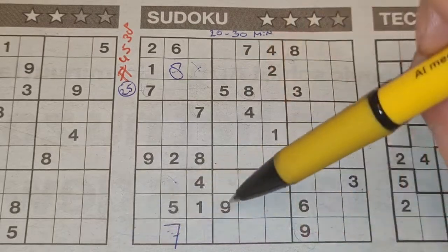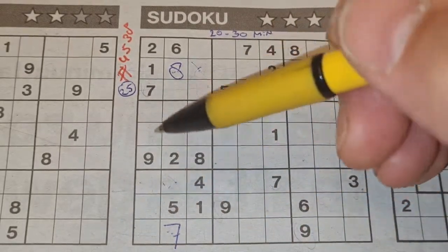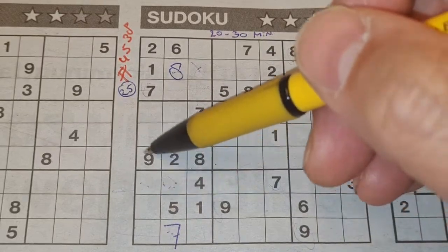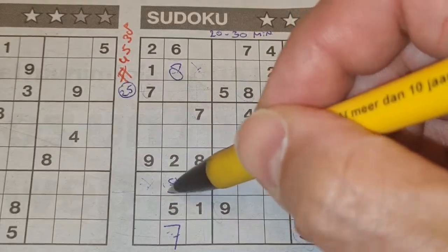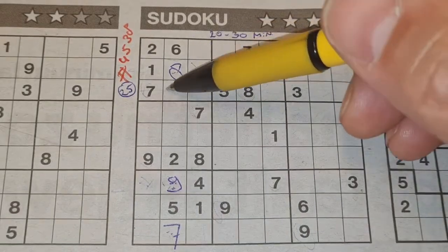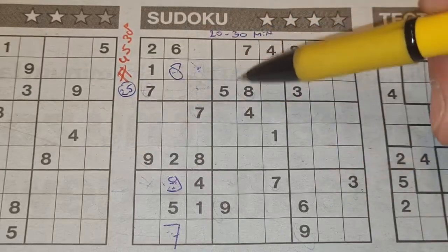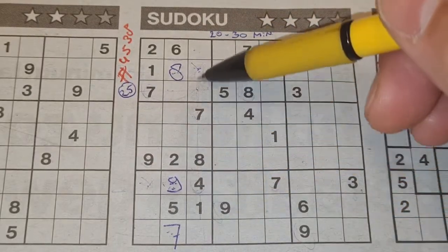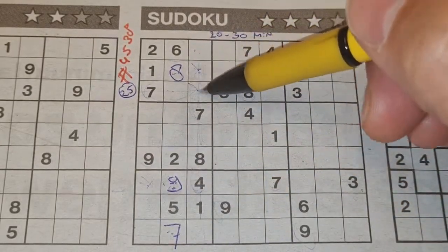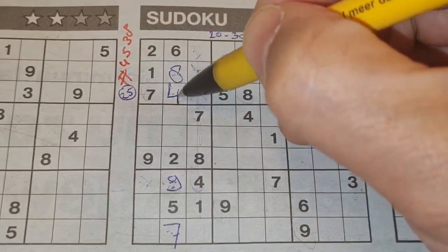9 in the last row, 9 in the row above, so that row, only 2 places left for the 9 should be here or there. We see there 9, no 9 there, 9 should be there. 3, 4 missing numbers in this big square. One of the missing numbers is number 4. We have a 4 in this column, so no 4 in these 3 boxes. So 1 box left for the 4 should be there.